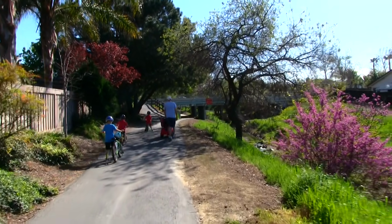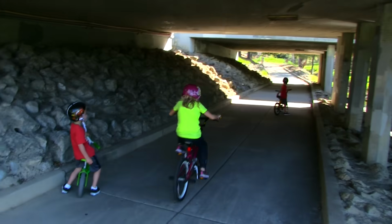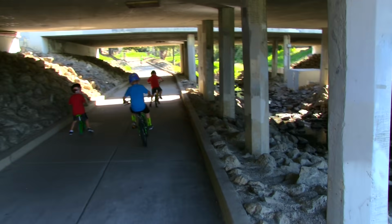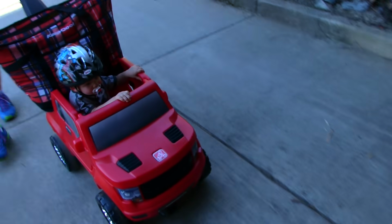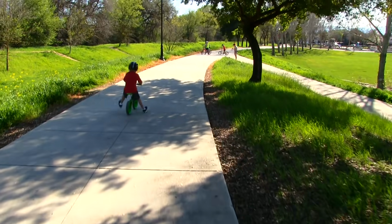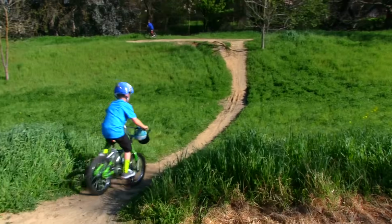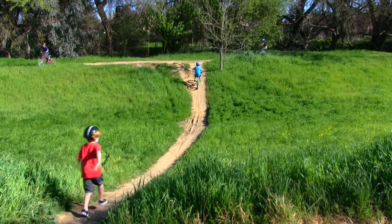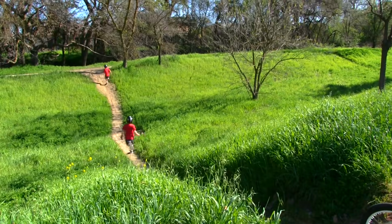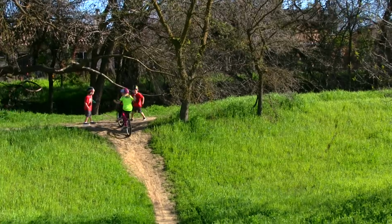Okay, here we go. Let's go down that fun hill. This is awesome! Not too fast. Look at you, Michael. Good, you're getting better, Zach. Zach's getting more confident. Zach's doing a good job. Good job, David. I'll help you. I made it.